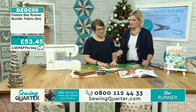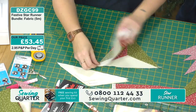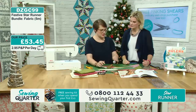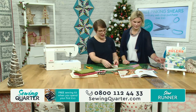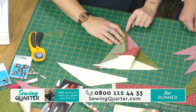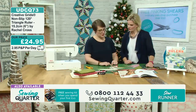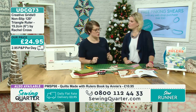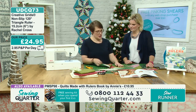Do I have to cut off my dog ears? Yes, I would do. Those ones you can trim off at the end, to be honest. You don't need to worry about it too much. It can be helpful to leave them on to match it up. I can see there that those dog ears are overlapping, so I know that it's in the right place, and it's easier to see your seam. It's up to you, whichever you prefer. You can cut the bulk down at the end.